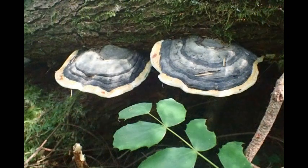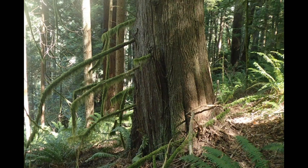Any wood that's left tends to dry out because there's nothing to shade it from the sun. And then they'll spray the land with herbicides to kill off anything that might compete with the new plantation seedlings. And once you do all of that, it really fundamentally changes the forest.